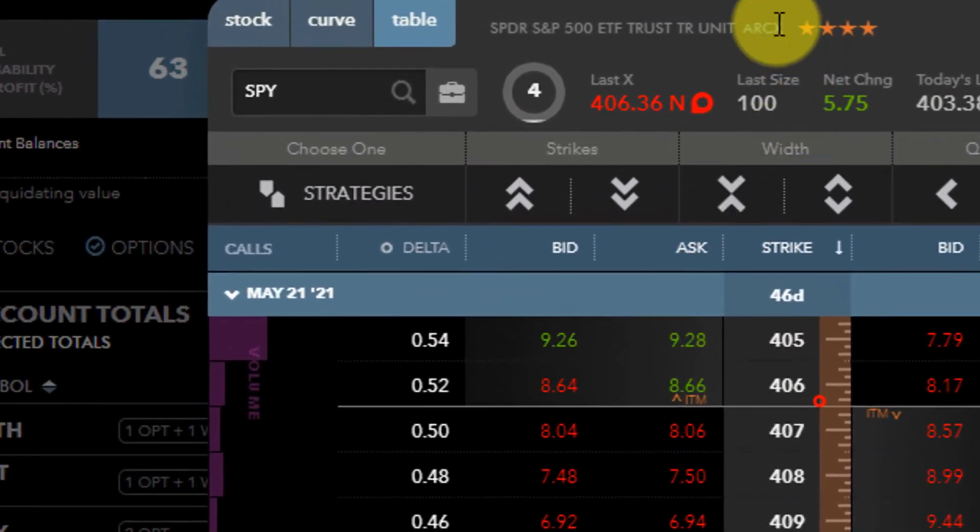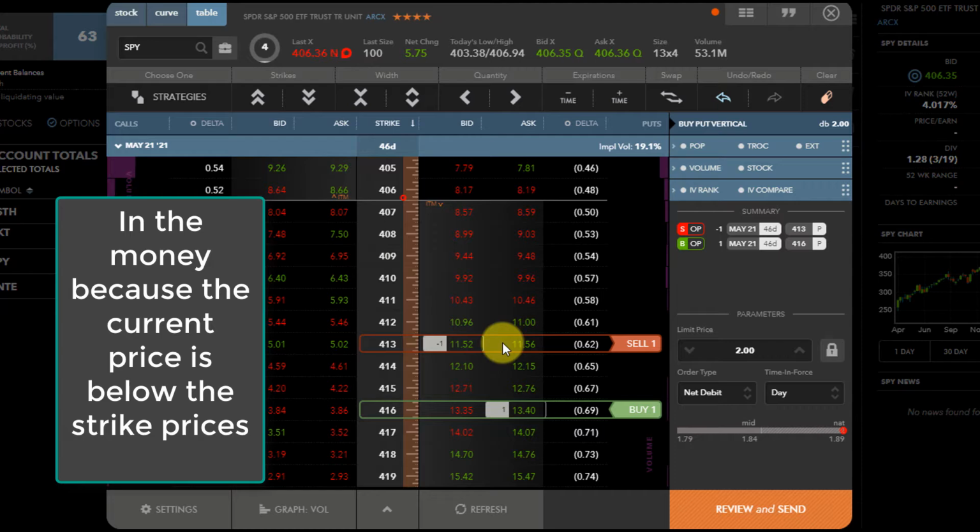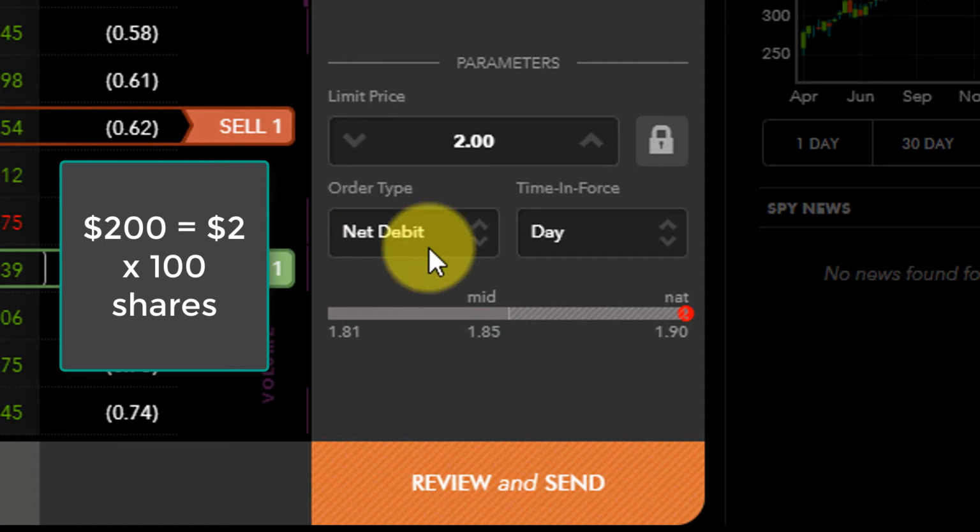And currently SPY trades at 406, which means both of these puts are currently in the money because you would rather sell at 413 or 416 versus 406, right? So the 416 is more in the money compared to 413. So you're paying a higher price for the 416 put and you're paying less for the 413. When you combine those two together, essentially you're going to be paying to buy this spread. So in this example, to keep things easy, we're going to buy this spread for $2 or $200.